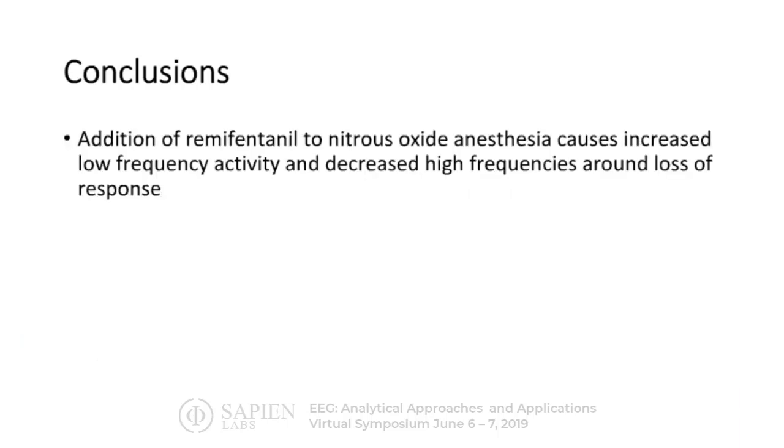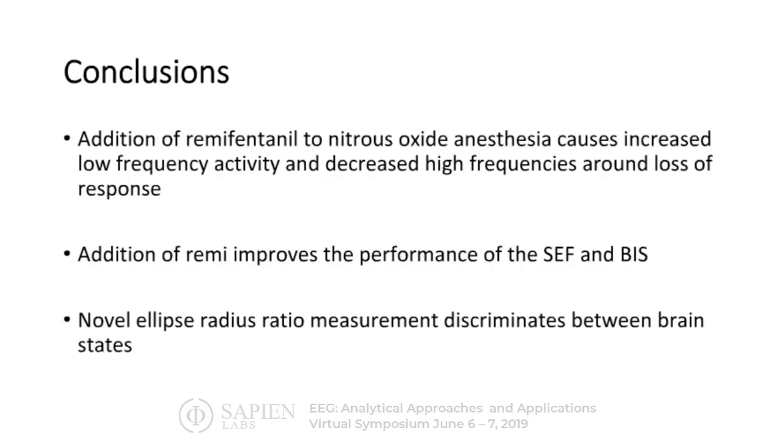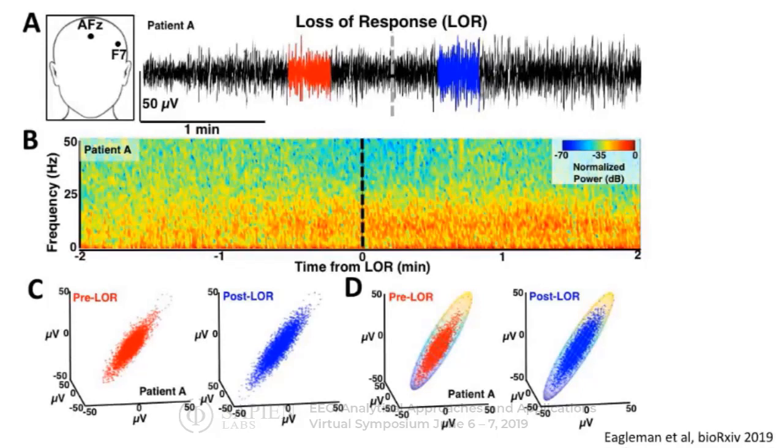But what we've noticed from this first set of experiments is that addition of remifentanil to nitrous oxide causes increases in low frequency activity and decreases in high frequency around loss of response, and the opposite around recovery. And this actually improves the performance of spectral edge frequency and BIS to discriminate between these different states. And I'm introducing a novel measurement of attractors. But we wanted to test whether this occurs in other patient populations, because remifentanil and nitrous oxide are used, but they're usually used in combination.